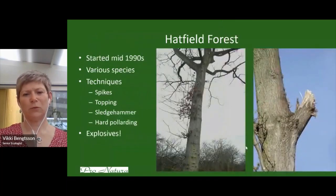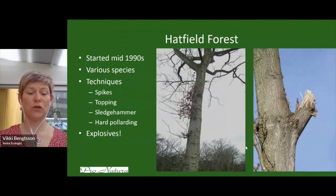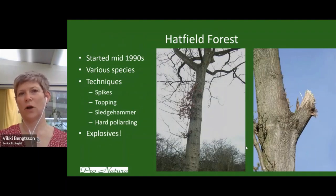So just to give you a very brief background, I've been working with veteranization for almost 30 years and started thinking about it in relation to restoration of wood pasture. So working on clearing around old trees where we had secondary woodland that's grown up. And it just always felt difficult to remove some of those trees that are getting up towards early maturity when they're not really interesting from a habitat point of view, unlike all the trees we're talking about over the course of today. But it felt almost like they were a resource.